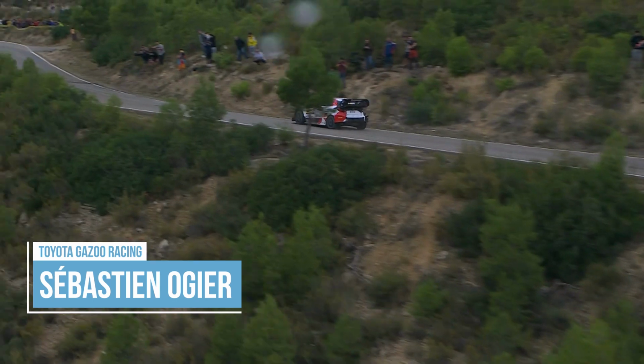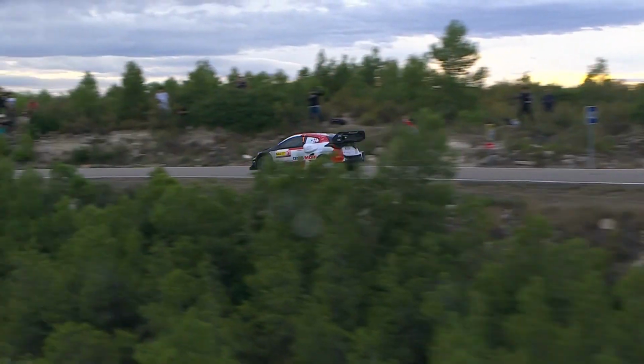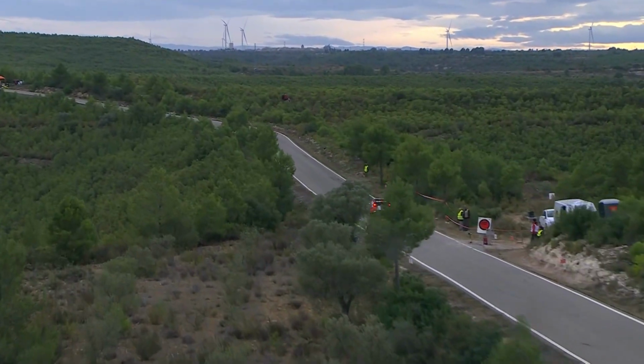Ogier, meanwhile, closed out the day's proceedings with another stage win to lead the rally going into day two, but only by 4.8 seconds from his teammate and the 2022 world champion, Kalle Rovanperä.